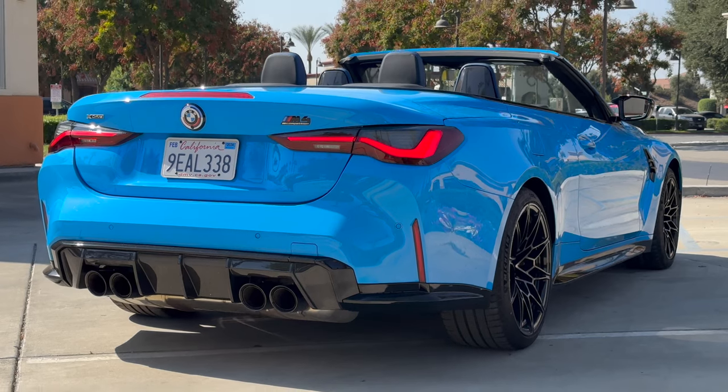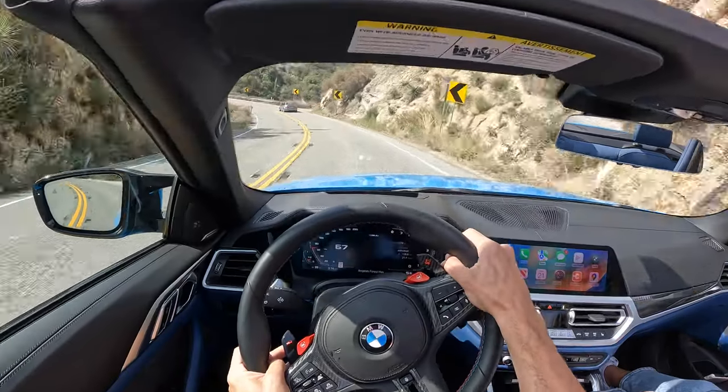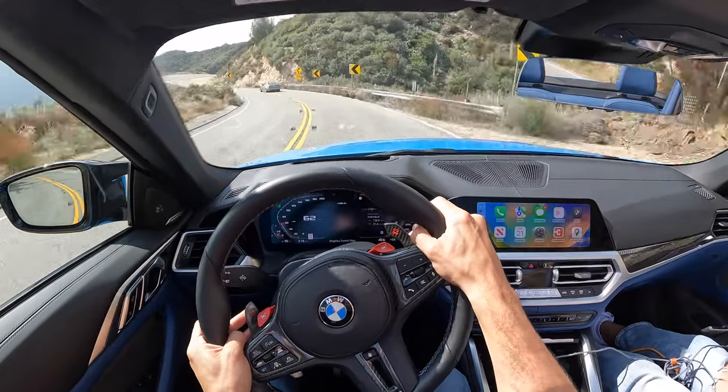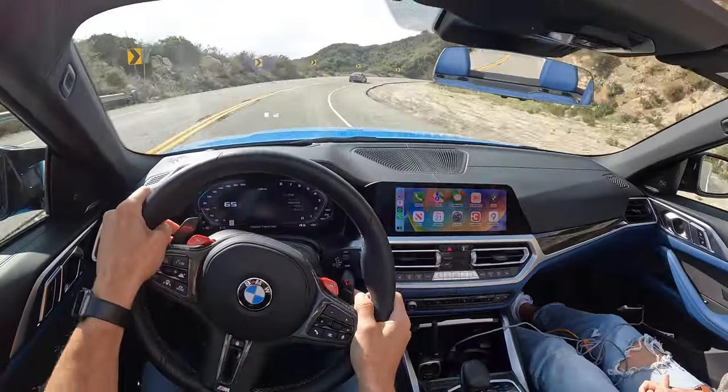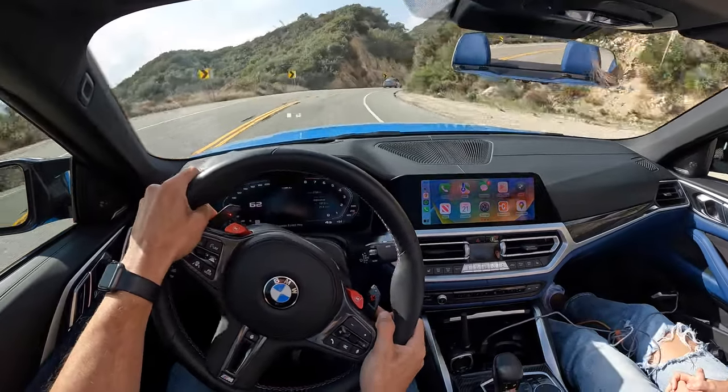I mean, I knew this convertible would still be fast, but I was not prepared for just how disciplined it would remain even with the top chopped off. It really feels like you just stick a roll cage in this thing and you're ready to take it out on track. It's so fast, it's so sharp, it's a real, real impressive machine.